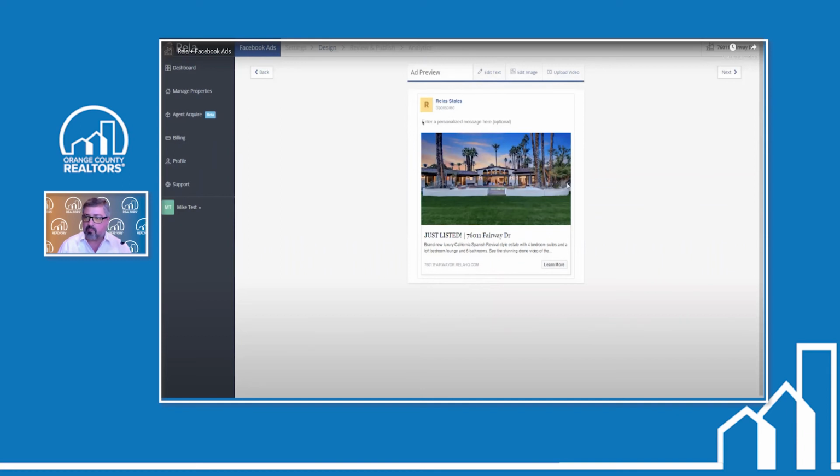At the very top, I would definitely start your ad by saying the name of the company, space, dash, space, just listed, if you want. Okay. Or need to see. That way you've met in that ad all first point of contact requirements. Now, as for the photo, it will be pulled from the very first photo from your property. But again, everything fully customizable.